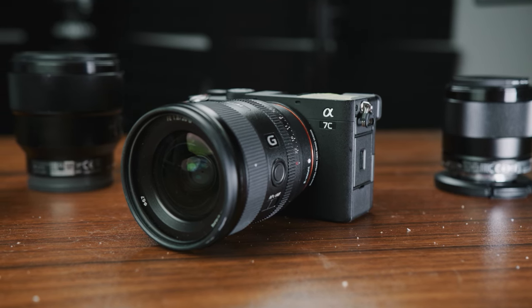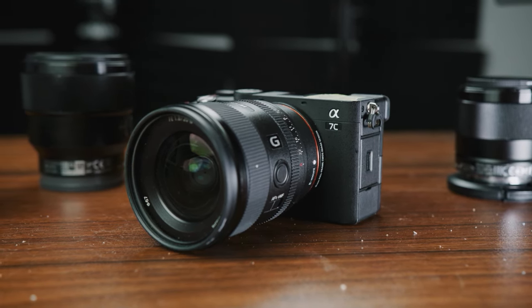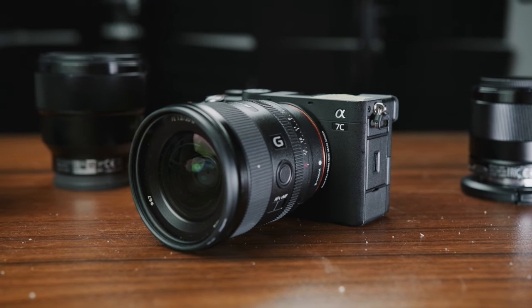I really do recommend the A7C to someone who is very, very serious about their travel photography, and you really want the best that you can possibly get in terms of photos, but you want it in a small, compact body like the A7C.